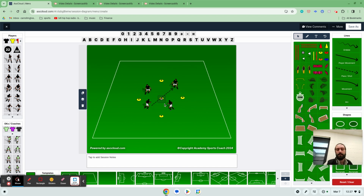So players, here's a ball. They pass to this player. Now, again, at the high school level, it's one touch. Ball can't stop. You can't play a short pass and it dies. The ball has to keep moving, or there's some kind of punishment where they have to do sit-ups, pushes, whatever.